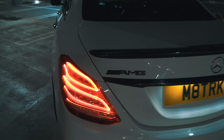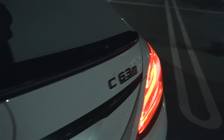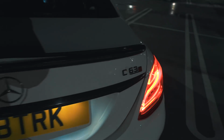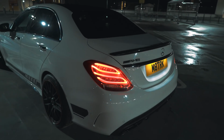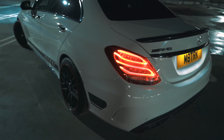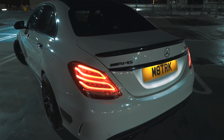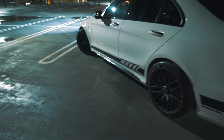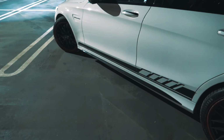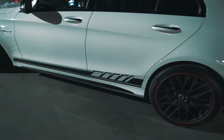So, AMG C63S. Obviously there's two versions of this. There's one that runs, I think, just under 480 bhp. This being the S means it has 510 bhp. Runs slightly more torque as well. This stripe on the side I think is meant to represent the edition ones, but this isn't actually an edition one.